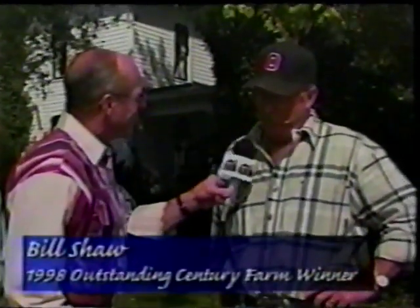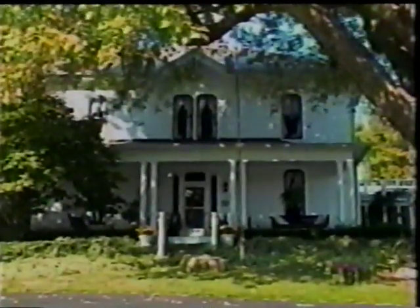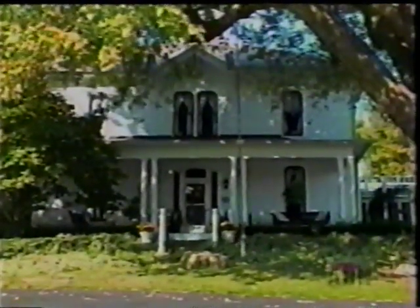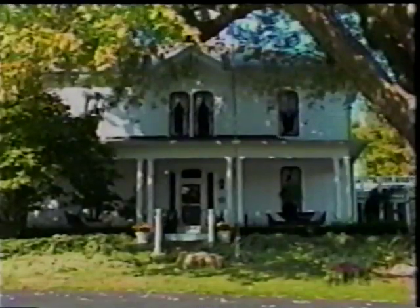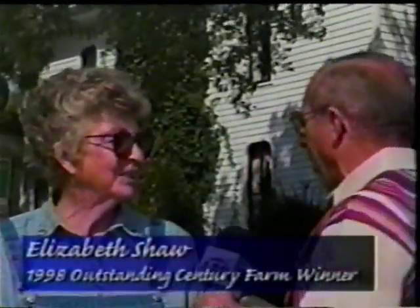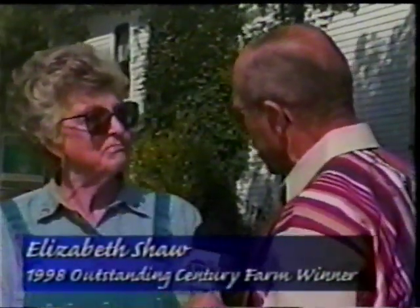Bill, this farm goes back to when? About 169 years ago, in 1829. And the house, beautiful house indeed, built when? It took them 3 years to build it. They started in 1871 to 1874. And this beautiful old bank barn built when? Around 1875. Elizabeth, great to see you, and congratulations. A tremendous honor. And what a beautiful farmstead this has been for so many, many years.